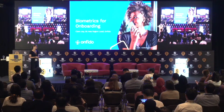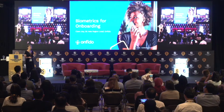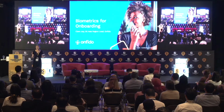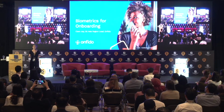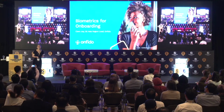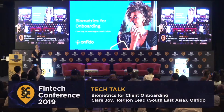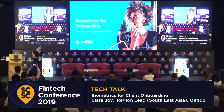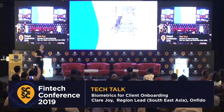the financial services space. Onfido is originally a British company from London, but we now have 7 offices globally, including one for Southeast Asia in Singapore. We've been going for about 7 years, and we've learned a lot about how people onboard their clients throughout that time. Many of you will be familiar with this cartoon.